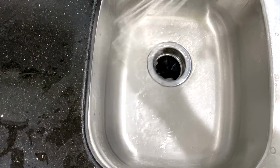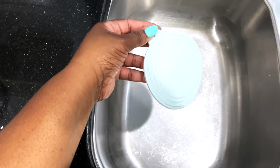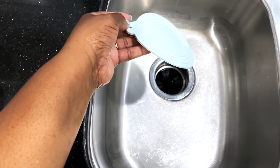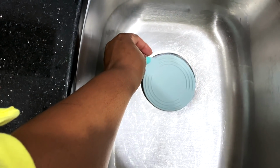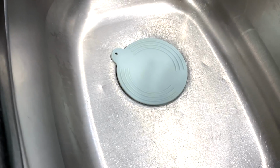When I'm done with all of the scrubbing and cleaning, I'll wipe down the sink, drying out the water because roaches love moisture. Another thing that helps me is putting a rubber sink stopper. This helps to dry out the drain to keep the gnats and the roaches out. This works for me. I'm not sure if it works for you, but it works for me.